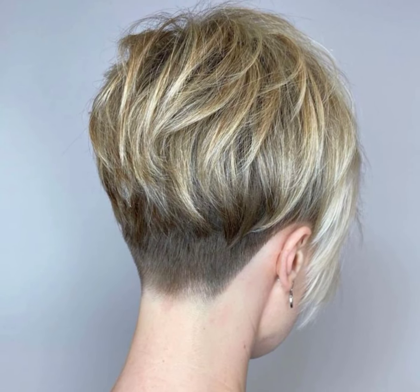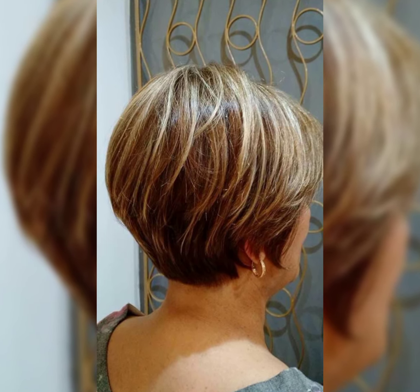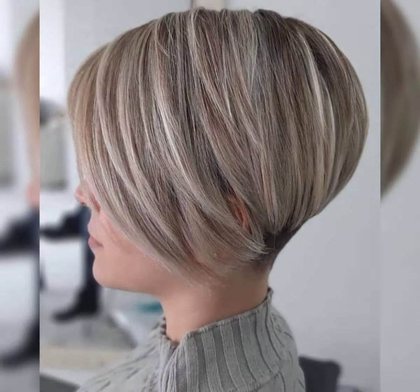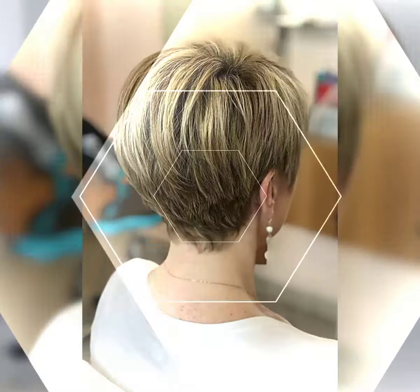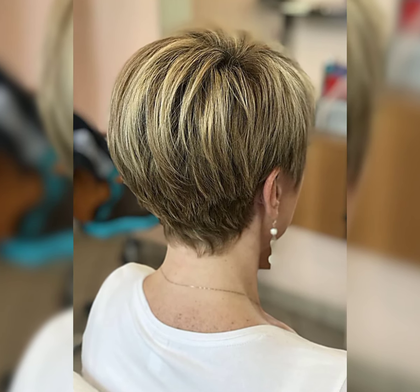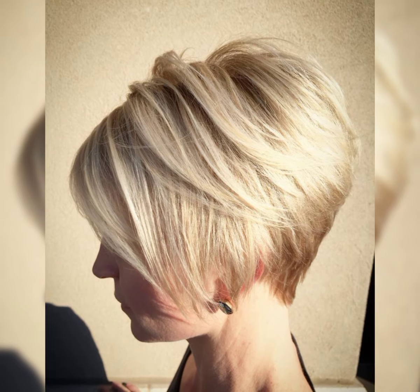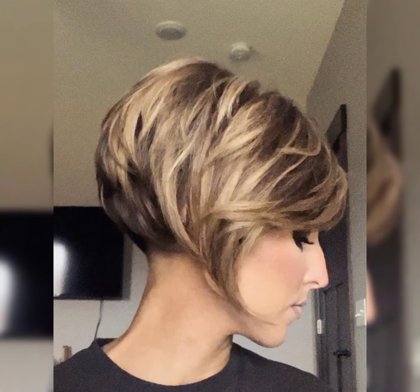One of the key benefits of the short bob pixie haircut is the low maintenance and easy styling. This haircut is perfect for busy individuals who want a stylish look without spending hours in front of the mirror. The choppy layers add volume and texture, making it easy to achieve a messy, undone look with minimal effort.